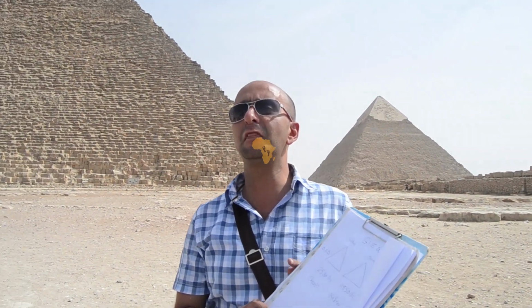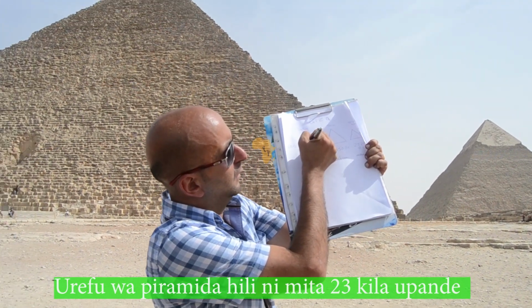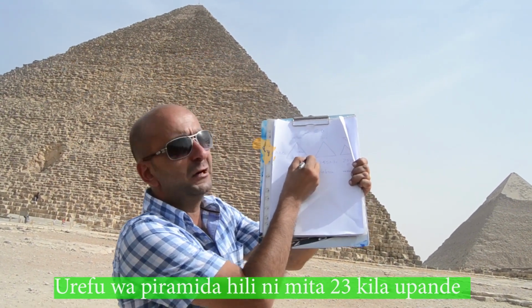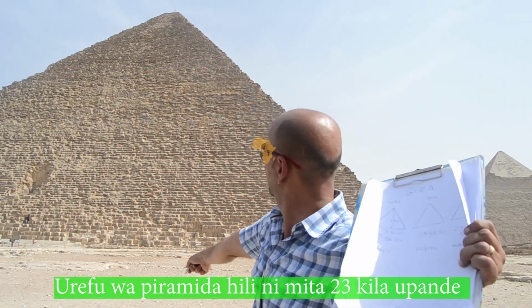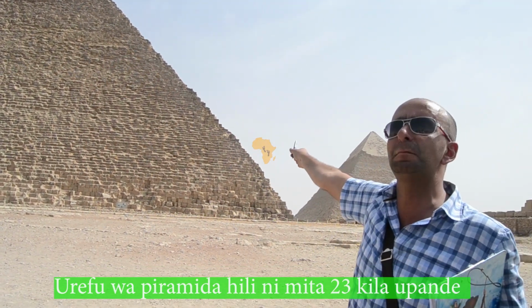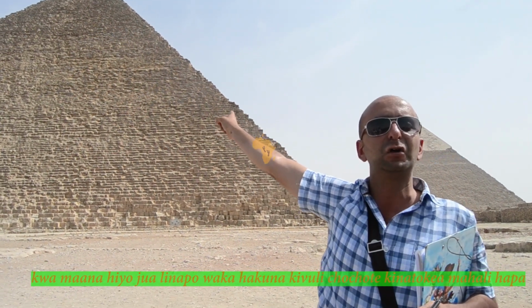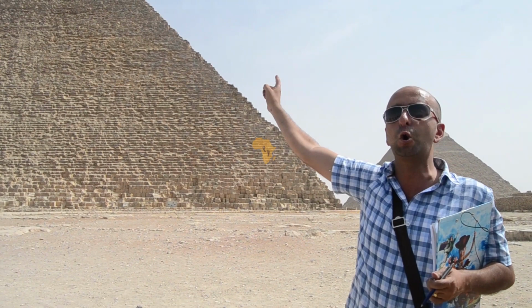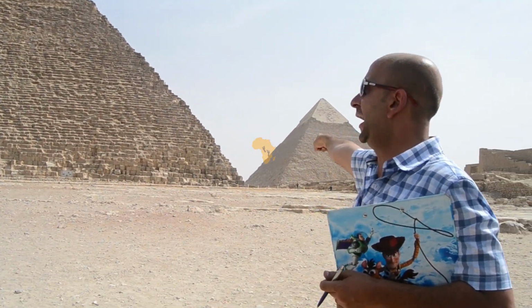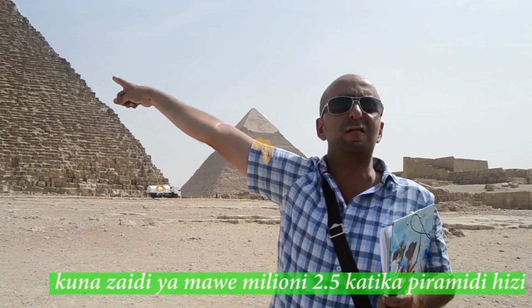When we were on the bus, I mentioned that the length of the facade of this pyramid is 230 meters, and the length of each side from one point to another is 230 meters, like this, an equilateral triangle, with a perfect angle of 51 degrees 50 minutes. Because of that, when the sun is on the top of this pyramid, there is no shadow at all for this massive construction. The four corners of the base are oriented to the four cardinal points: the northern corner, the eastern, the western, where the sun sets over there, and the southern corner on the other side.